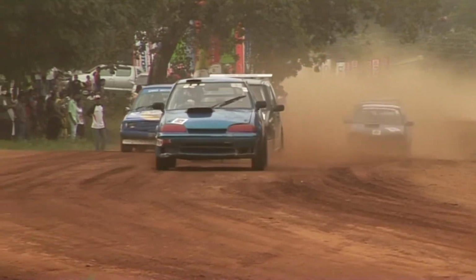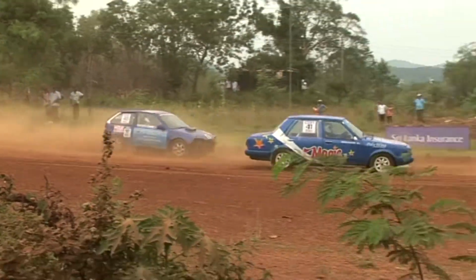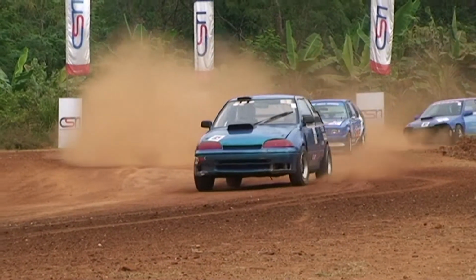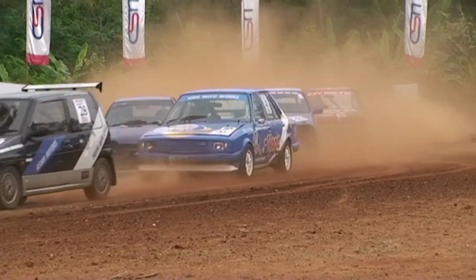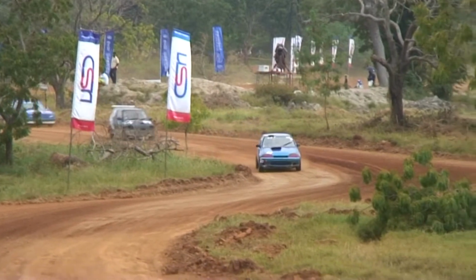The SLS race featured modified cars with much fewer restrictions, up to 1500cc. By then, crowd control had become a little lax, as seen here. The race was won by Nadira Jinasena, followed by Shanta Suravira and Irfan Fuad.